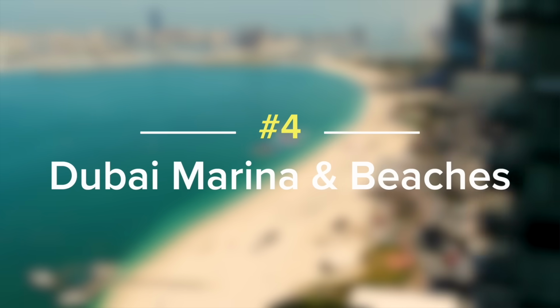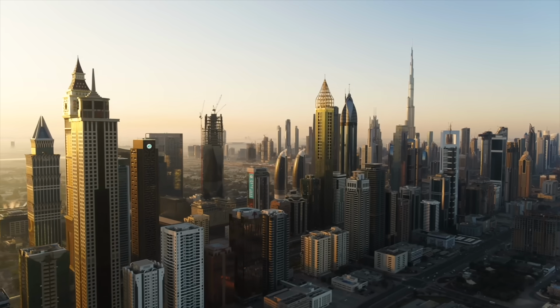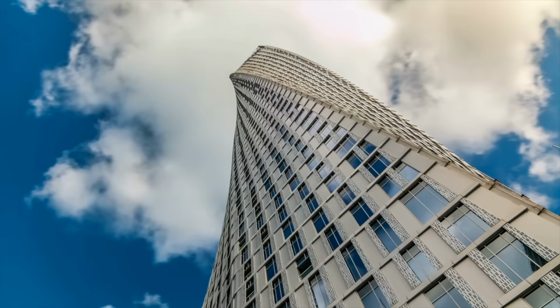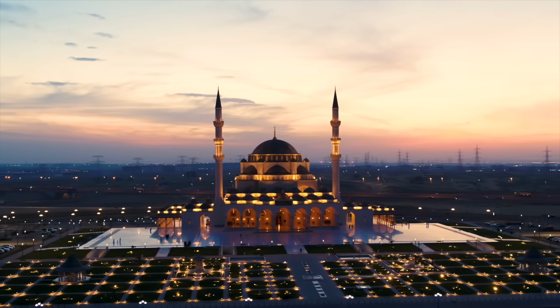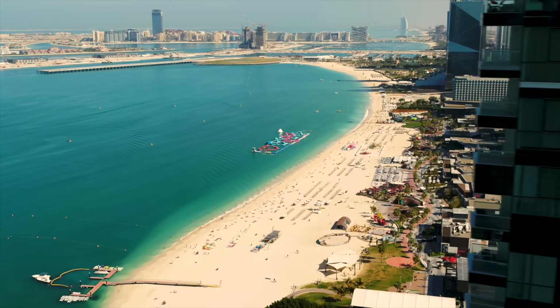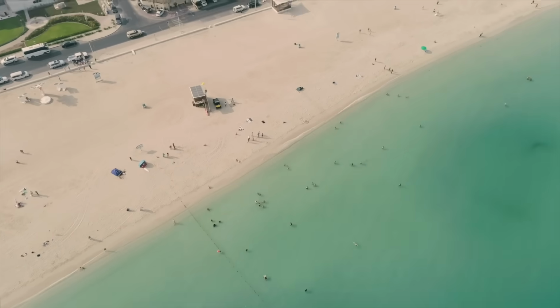Next up, number 4, Dubai Marina and beaches. Dubai is probably one of the most well-rounded cities in the world. You have world record breakers for pretty much any category, beautiful architecture, old and new, deserts, and more fun than you could fill in a lifetime.